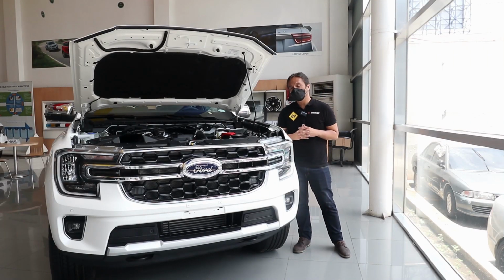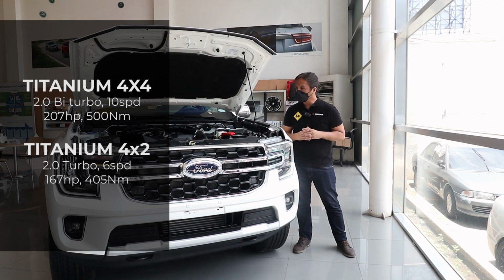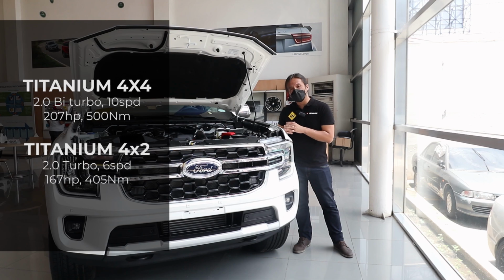Like the 4x4 model, the 4x2 also gets a 2-liter engine, but the difference is that this has a single turbocharger, while the 4x4 model gets dual turbochargers. So this produces a bit less power. It has 170 horsepower and 407 Newton meters of torque, while the 4x4 model gets 207 horsepower and 500 Newton meters of torque. This is also coupled to a 6-speed automatic transmission, while the 4x4 has a 10-speed automatic transmission.